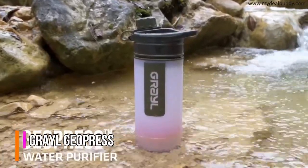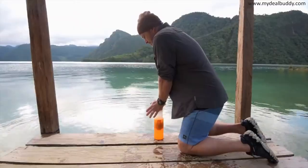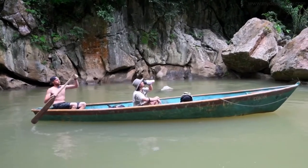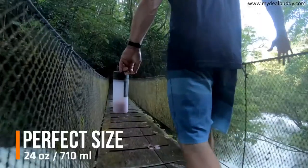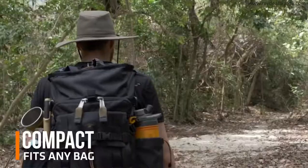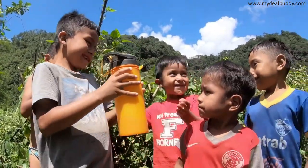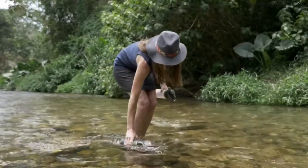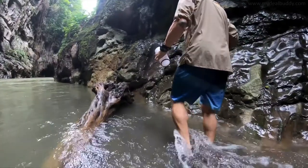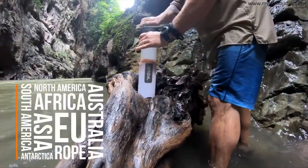Meet GEOPRESS, an astonishingly easy, supremely effective water purifier designed for adventure travel anywhere, worldwide. GEOPRESS is perfectly sized, extremely portable, compact, and the user experience, it's second to none. Simply fill, press, drink. We've revolutionized the water purifier. It works on every continent.